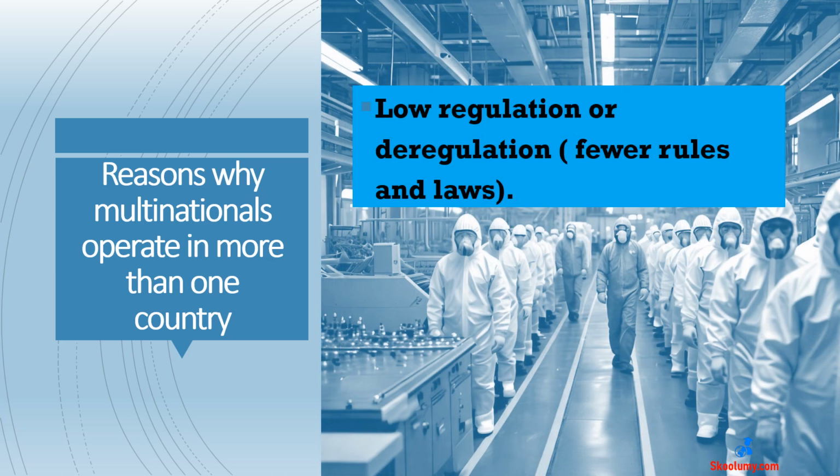Regulations are laws, rules, and standards that businesses have to comply with in their areas of operation. They cover areas such as pollution, minimum wage, quality standards, safety standards, etc. Complying with regulations can be expensive for the business. Therefore, multinationals tend to move their operations to areas where there are fewer or no strict regulations to keep their costs low.